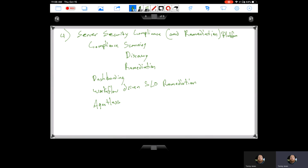Quick run through, I don't even know how long of a run through it was, but probably about 10 minutes of what GitOps is and some of the capabilities that it provides to our customers.